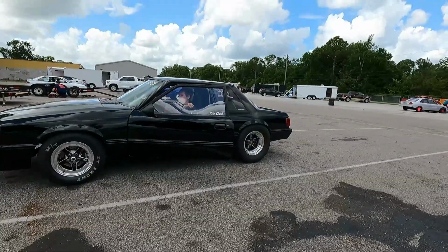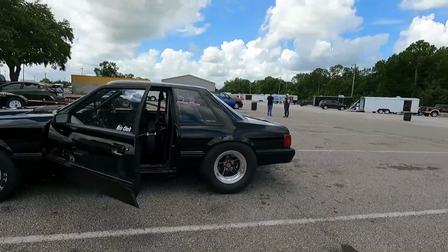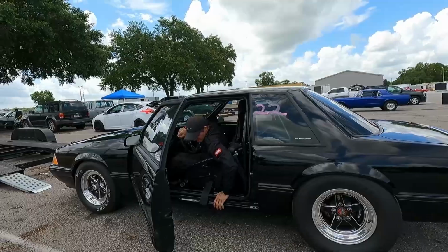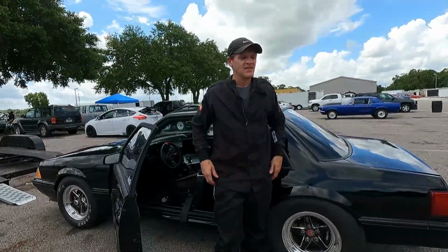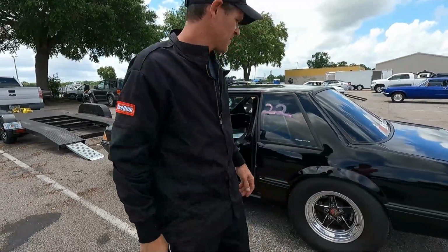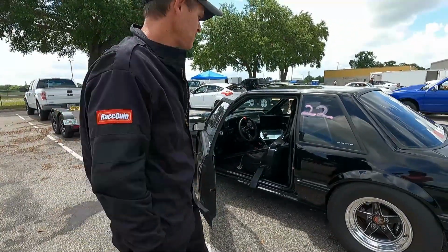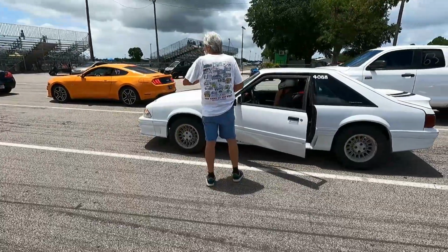What happened, babe? Spun. The burnout looked pretty good, but then... Well, I think I sat on the trans brake too long. And it started building too much boost. Yeah. And when I left, it just spun. Gotta give the Fox bodies love.